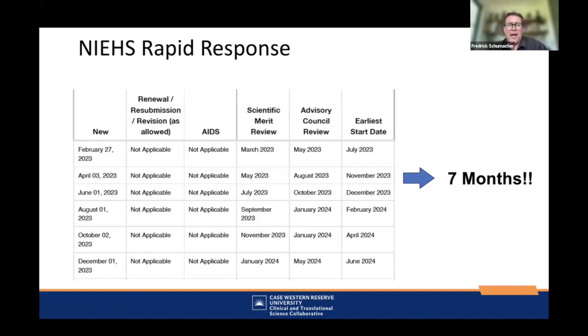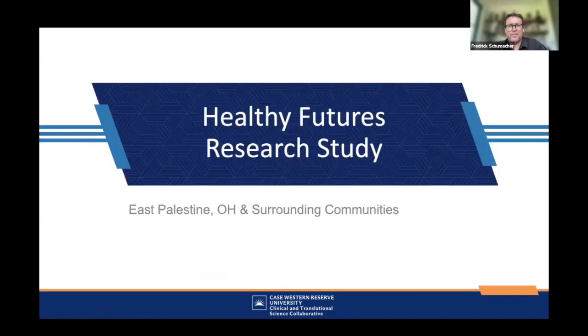It was something that we applied to in April of 2023 for this mechanism, and it went through. We didn't get funded until February of 2024. So it was a little bit longer delay than anticipated, but it was faster than probably the typical grant mechanism. And this brings me to what we got funded. We submitted this R21 rapid response, and the idea was to look at the train derailment that happened on February 3rd of 2023. We've named this study the Healthy Futures Research Study.